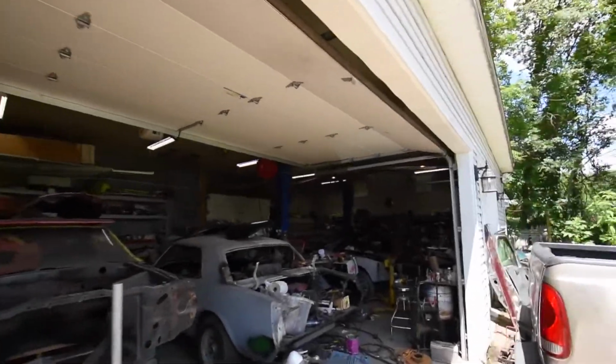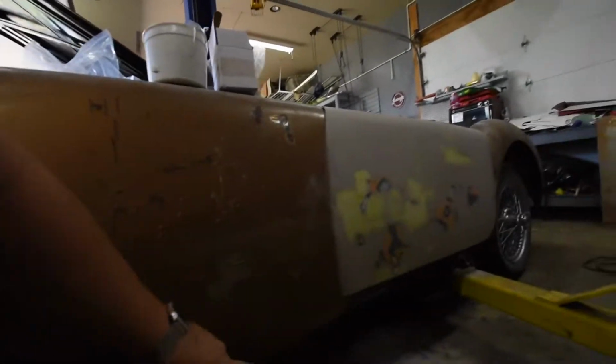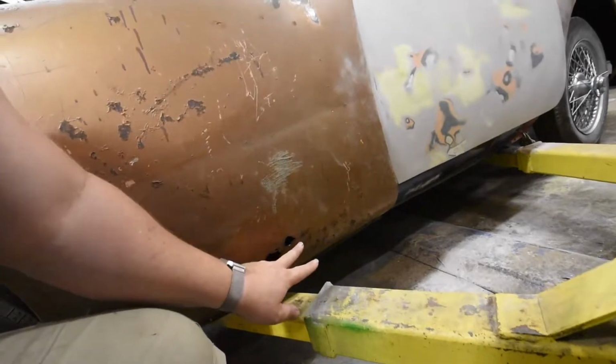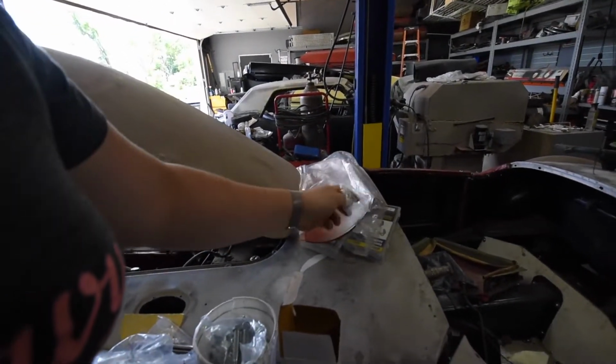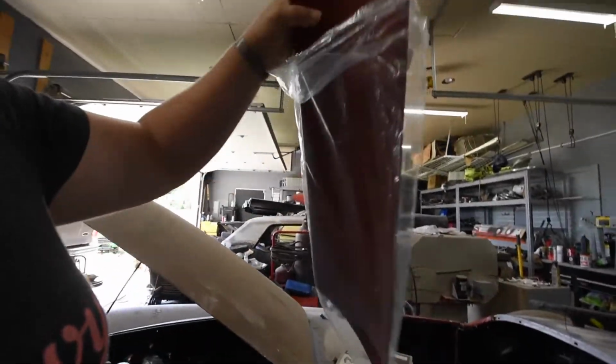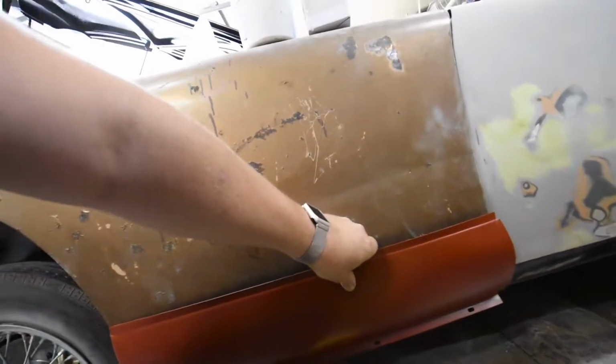But Papa got a nice little delivery today from Moss Motors. You're gonna hear that word a lot with me. We had ordered this patch panel because we didn't know how far it would go. Because according to the picture, it came to the door, which would not repair the rust. So we ordered it on a whim. And sure enough, here it is. So here's our patch panel, and it works. Covers all the rust. So that's good news for me. Whether I do it today or not, that's another story.